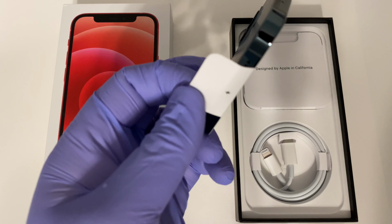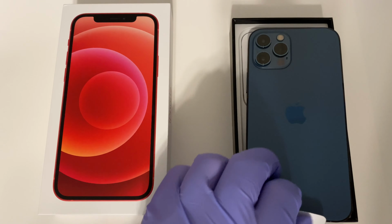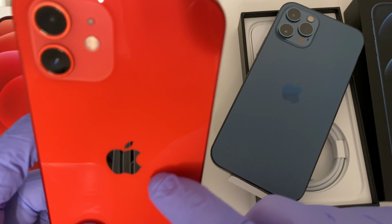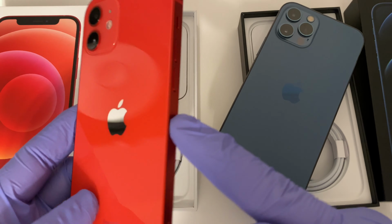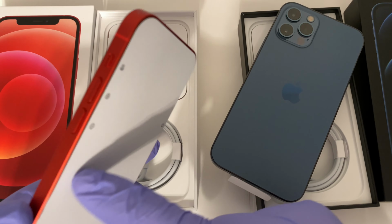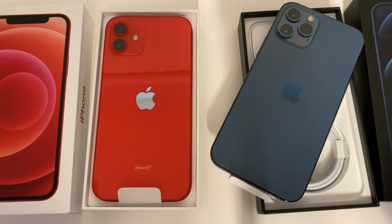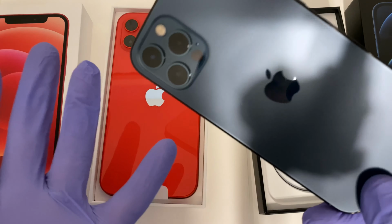Look at the color on this. I got the blue, man. I really wanted to get the space gray. This blue, I don't even need to open up the 12. I don't like the glass. I mean, I gotta be honest with you. I like the aluminum. The red aluminum is insane. I don't like the glass on the back. 12 Pro all the way. I'm not even gonna turn this thing on. We're just gonna end the video right now. Get the 12 Pro. Game over.